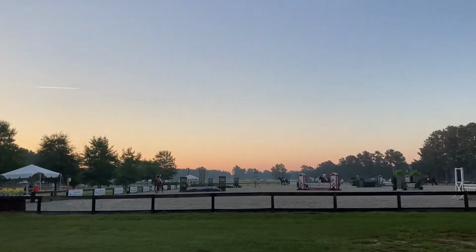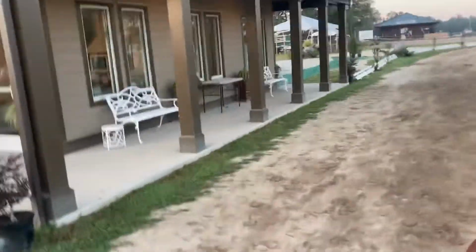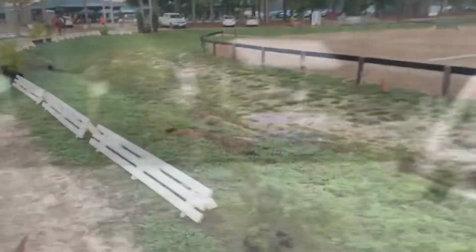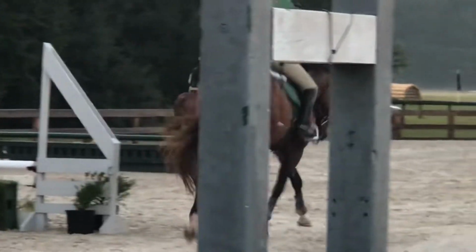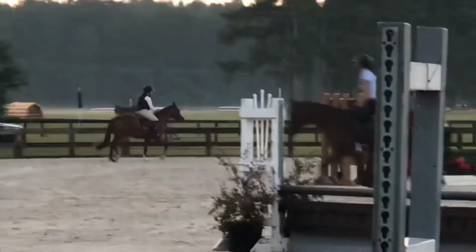So I got some cool clips of the pretty sunset, and then I hopped on and rode over to the ring on Lime. And in this next clip, I'm going to be hacking around, and as you guys can tell, in the morning all the trainers are out riding the kids' ponies and the giant horses in my ring. So I just had to navigate around, and then after that, Lime got about an hour break because we were so early, and then the Pony Derby was right after that break.